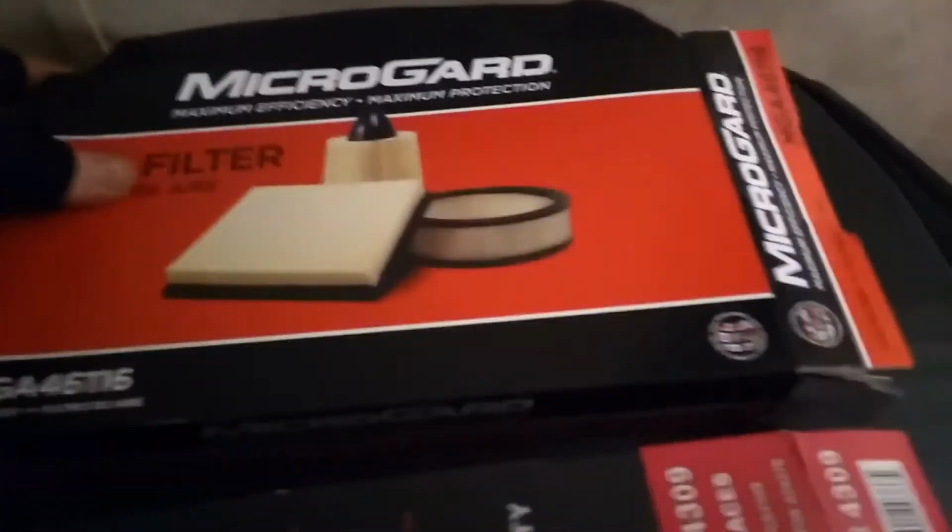I guess I'm going to show this off here. It is Show Off Saturday, so we're going to show off the filter. Okay, here. Okay, that's the front of it. You know, I'm not really feeling this. I'm not. Something's up with this.